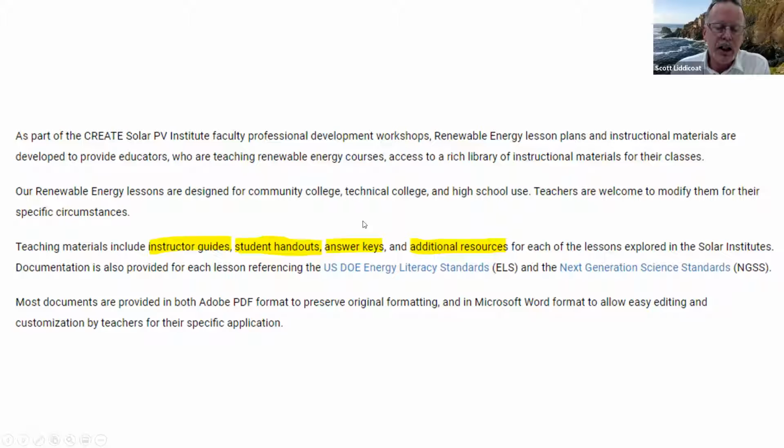Teaching materials, typically, not in every case, but in almost every case, include instructor guides, student handouts, answer keys, and additional resources. They also include links to the U.S. Department of Energy Literacy Standards and the Next Generation Science Standards. And then the lessons are posted, and the other materials are posted in PDF format so that you can for sure see what the original formatting is like and was intended to be like, and that can be useful to you if you're going to print them off and hand them out. But they're also given to you in Microsoft Word format to allow for easy editing.